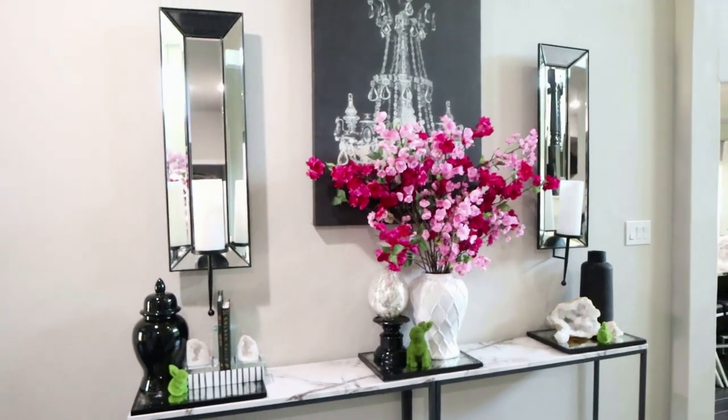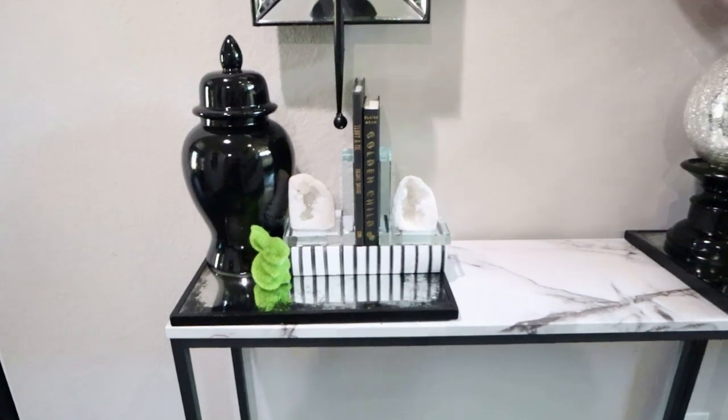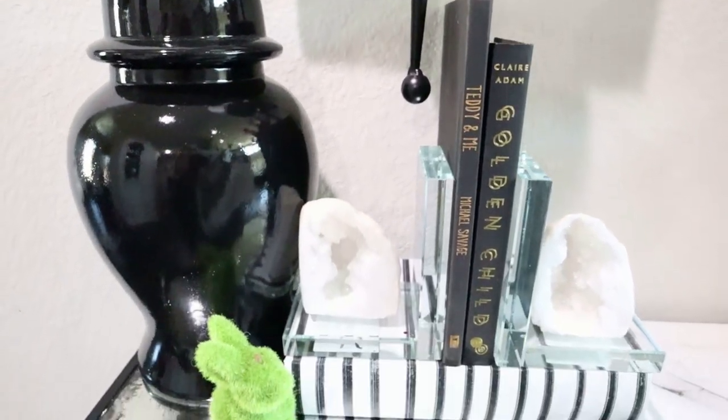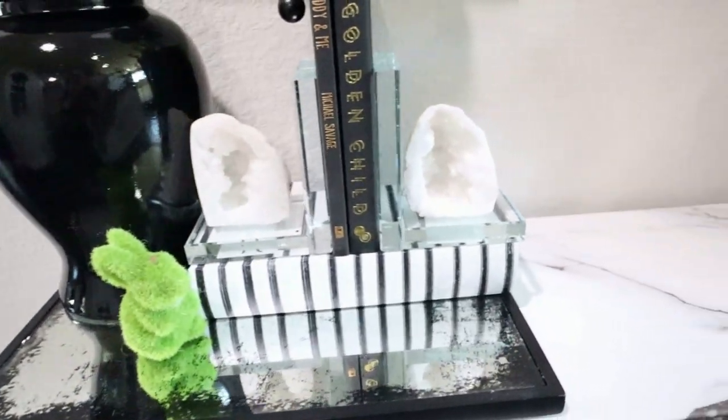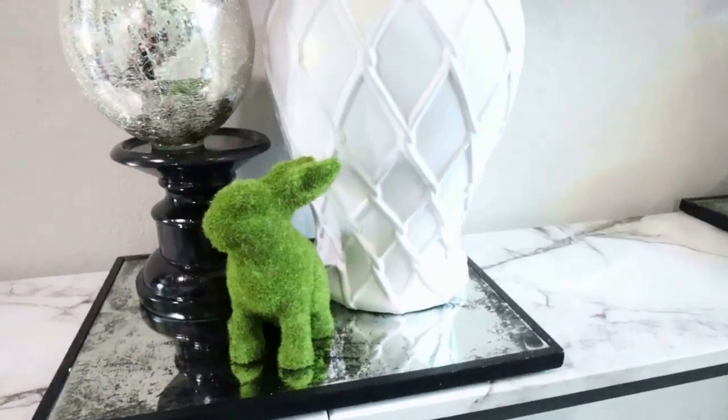Entryway decorated for spring and Easter. I think it's pretty simple but still impactful with that floral arrangement in the middle. I do want to mention that I am looking to change some things again on this table, like the artwork I have in the middle of that black and white chandelier. I do like it, but it's just not working for me here.